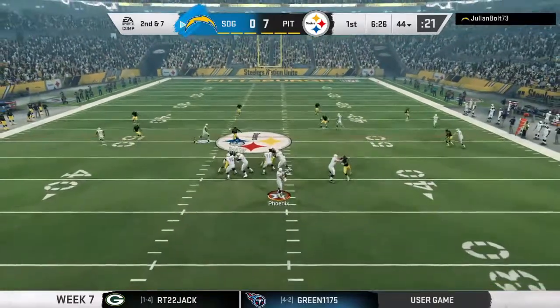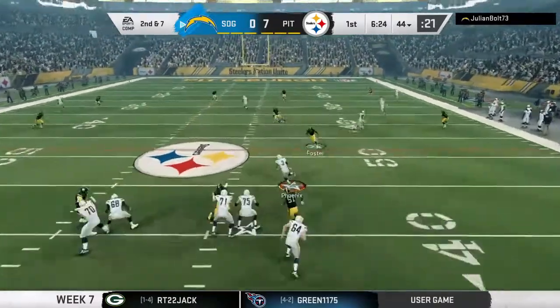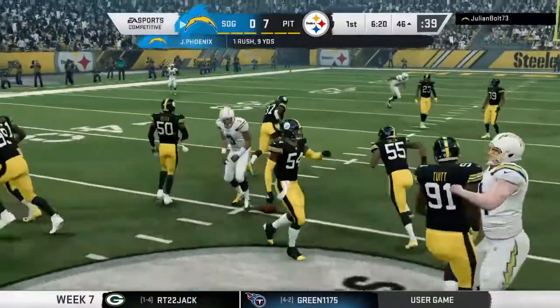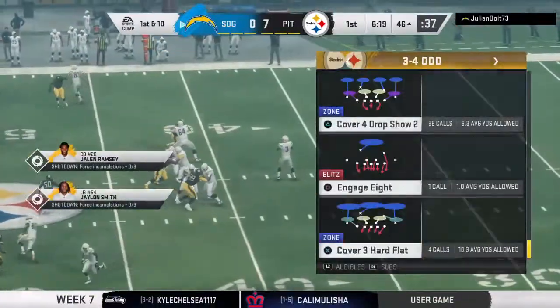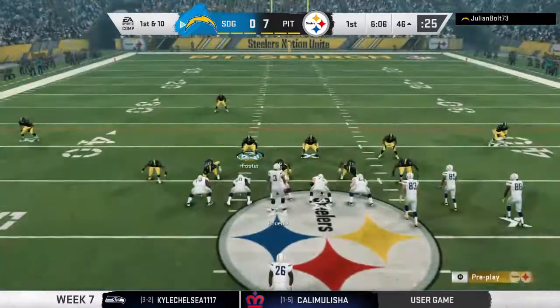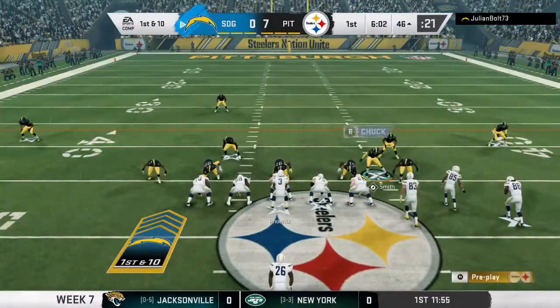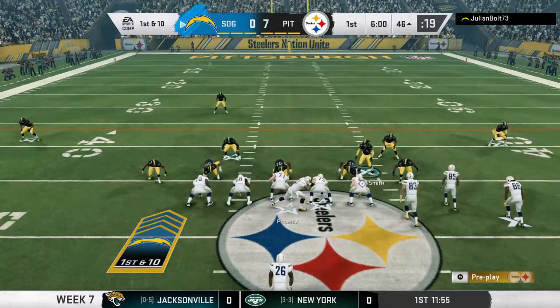Here's a 2nd and 7. They'll roll him out right. A good decision in the end to pull it and run, get some 9 yards and a first. Operating out of Steeler territory now. Here's 1st and 10 at the 46.